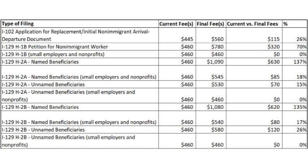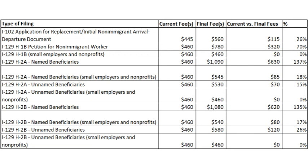Next, I-129 H-1B petition for nonimmigrant worker form. Currently, it costs $460. The final fee is $780. So that is a $320 increase, which is a 70% increase. Wow, that's a lot. Then I-129 H-1B for small employers and non-profits currently costs $460, and the final fee is still $460. So there is no increase in the fees for I-129 H-1B small employers and non-profits.